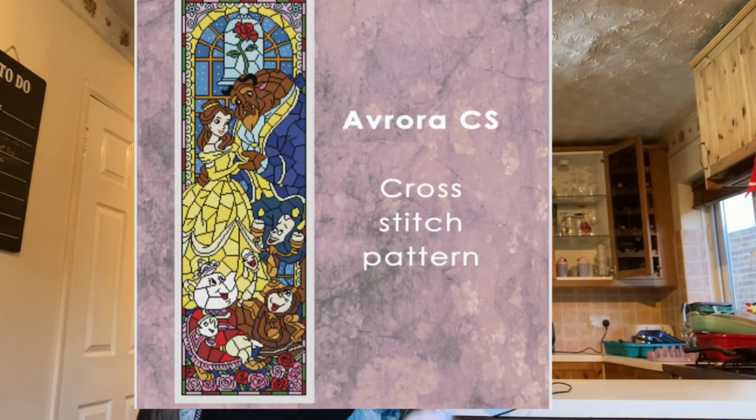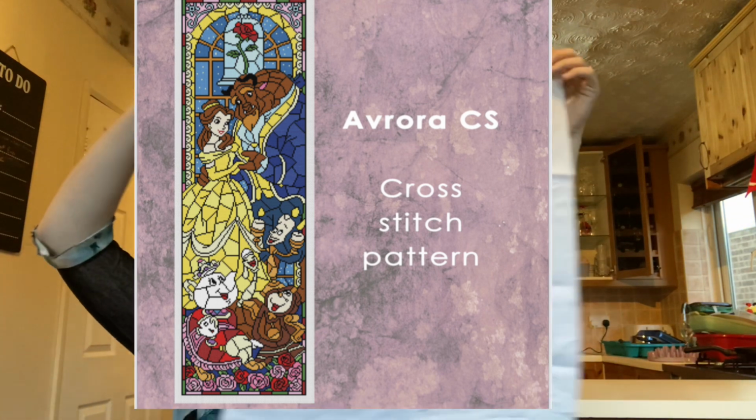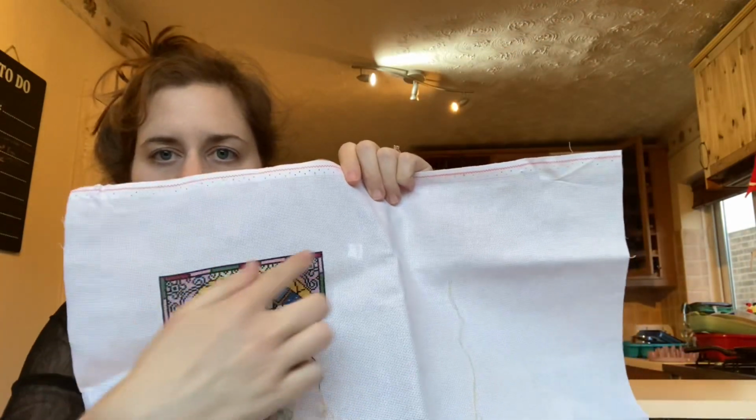Next one, number 21. I'll insert a picture for you. It's Beauty and the Beast by Aurora CS on Etsy, where I bought the PDF. And this fabric is ridiculously big. Look at this size on this fabric. So this is the whole top of the design, look.